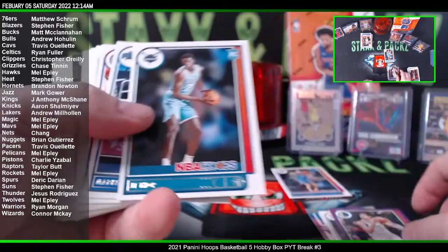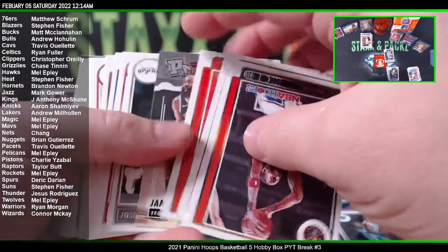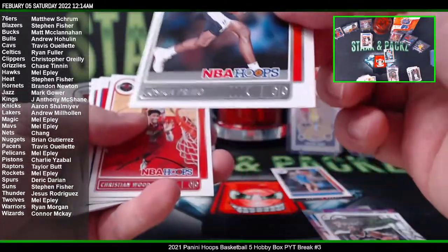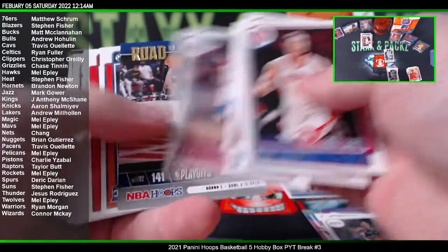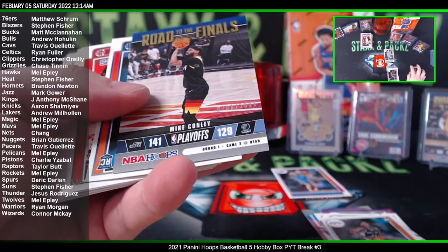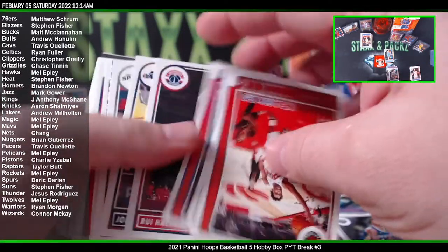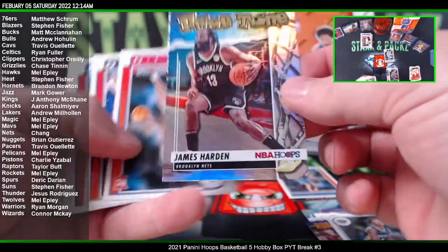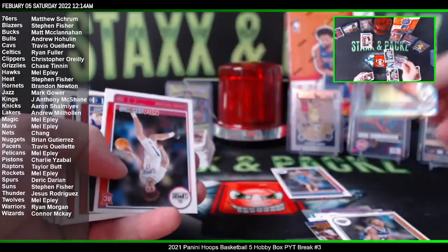Boban for the Mavs. JT Thor, Hornets rookie. Got a James Harden Prime Twine for the Nets. Primo rookie for the Spurs. Road to the Finals, Mike Conley to 2021. Trey Murphy rookie. James Harden foil Prime Twine for the Nets.